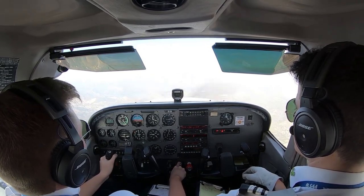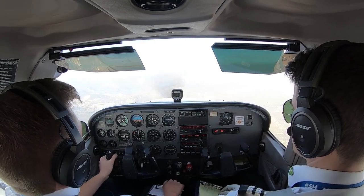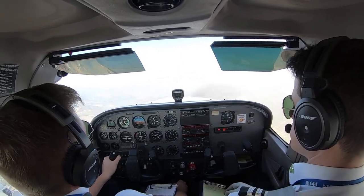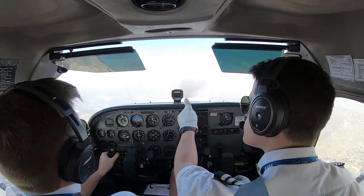So, 2100. Traffic, 11 o'clock, 3 miles. Then we see what the nose does, it seems to be southbound, descending. 3300 in case, type unknown. Okay, we'll be looking at it. Thanks for the pressure. 2300 over Lakeside Golf Course, northbound. 2300. 3000 indicated is a Cessna.